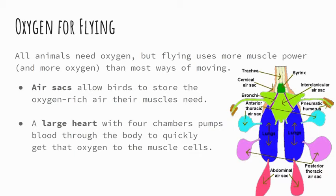They also have a large heart with 4 chambers. Their large heart pumps blood through the body to quickly get that oxygen to the muscle cells that are using lots of oxygen and lots of energy to keep them in flight.